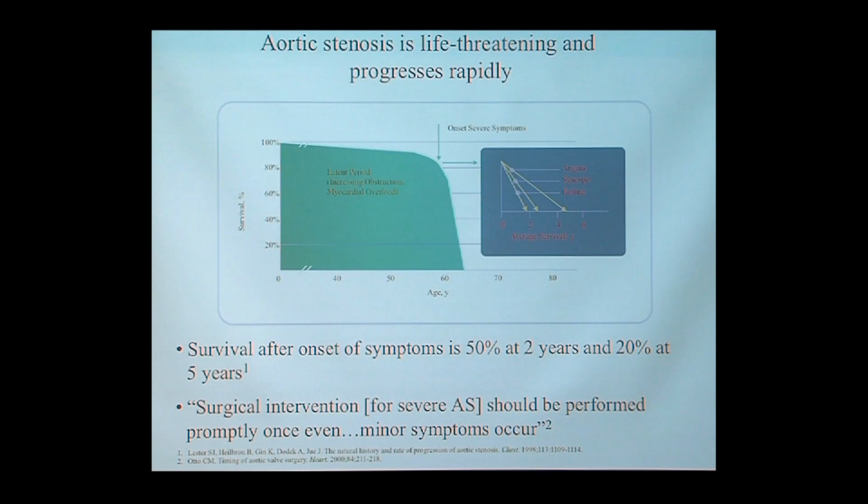And in a small proportion of patients who are born with an abnormal valve, this can happen to what we call the bicuspid aortic valve. Often it doesn't cause any symptoms while this is progressing. And then suddenly, when you get your symptoms, your survival starts dropping rapidly.